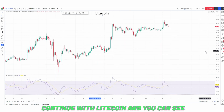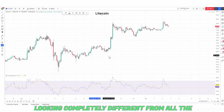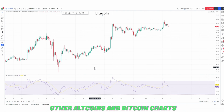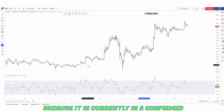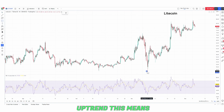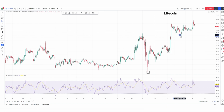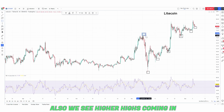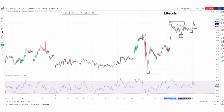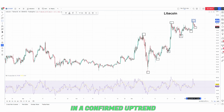Let's continue with Litecoin, and you can see Litecoin is very particular because it's looking completely different from all the other altcoins and Bitcoin charts, because it is currently in a confirmed uptrend. This means we are seeing higher lows at the moment. Also, we see higher highs coming in. And this means that Litecoin is currently in a confirmed uptrend.